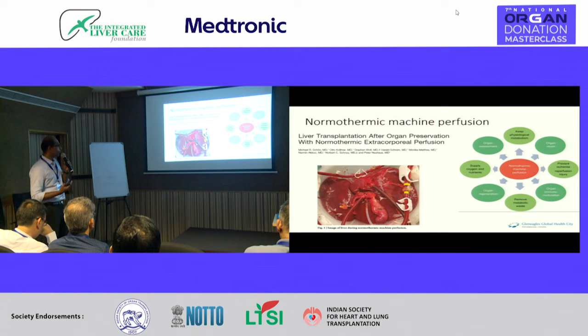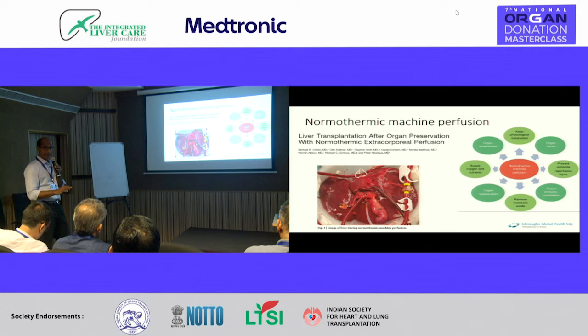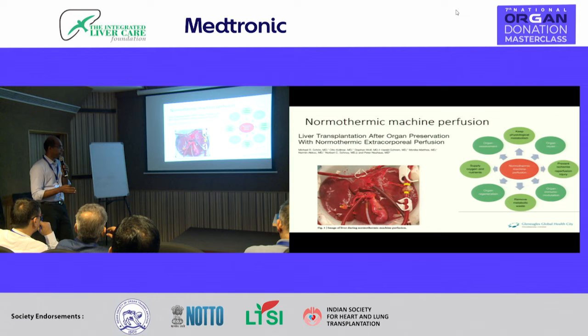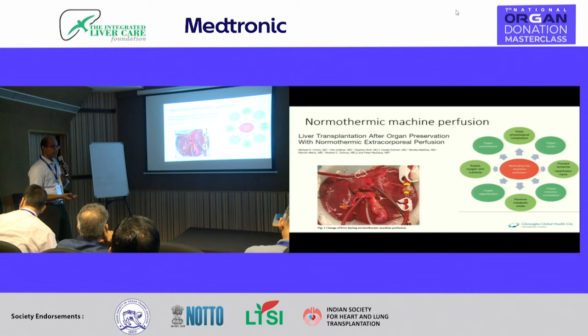And what you're hoping is that there is no shutdown of metabolism. Normal metabolism continues to go on. The organ is getting oxygenated, the organ is getting nutrients, it's continuing to repair and regenerate itself. And you can do viability testing in a much better fashion here than in hypothermic perfusion. So if you look at the liver, you can look at the bile production. How many ml of bile is the liver producing? And you decide whether this is good enough to be transplanted.